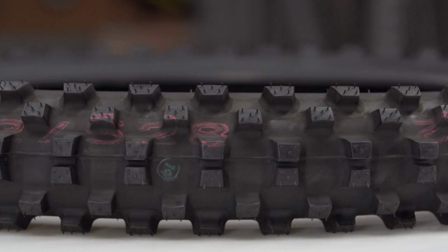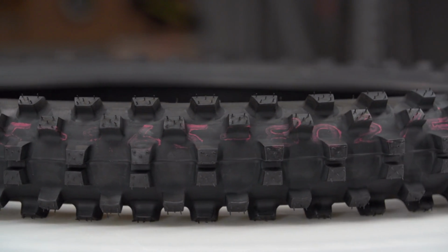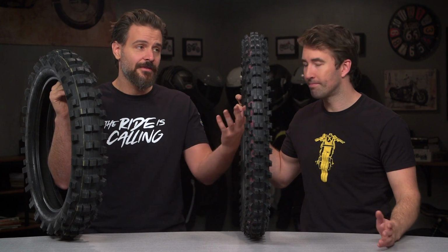So the Bridgestone M59 at the front provides incredible traction in everything from sand to mud to rocks. You can rail on a motocross track or on a rutted out woods trail, and it's going to hold its own. It also features solid wear life, so you get quite a few rides out of its $100 price tag.